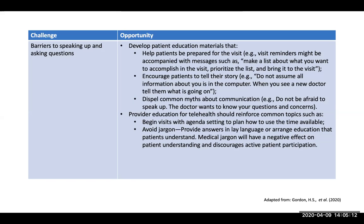When addressing the challenge of barriers, speaking up and asking questions, again, some suggestions about the development of patient education materials: creating materials that encourage and maybe even teach patients how to make lists, so they can have a list next to them about things that they want to prioritize and discuss during the web session.